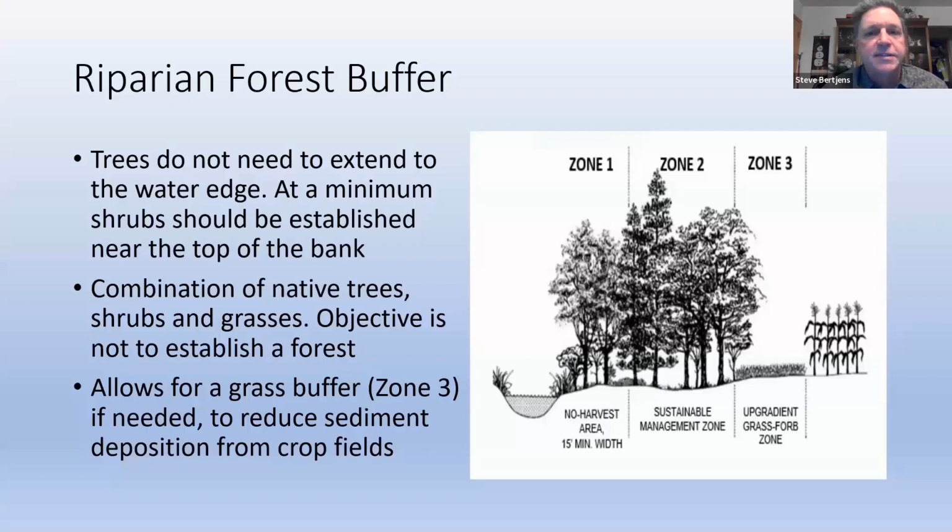So what are we talking about with these? The picture on the right just kind of gives you a little bit of an idea. We really look at two zones. One is the stream bank itself, then zone 2 is that floodplain, and zone 3 is optional if we need a grass buffer to protect the woody planting from sedimentation from an upland crop field. So I'm sure what's on a lot of folks' minds, and when I talk about this with friends of mine that are trout fishermen, they're like, you do know I still want to fish this.